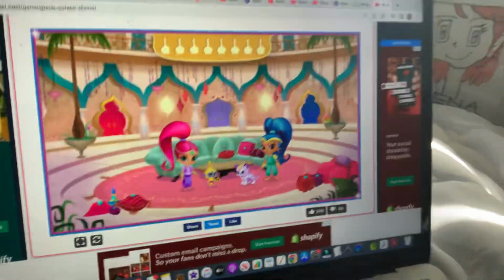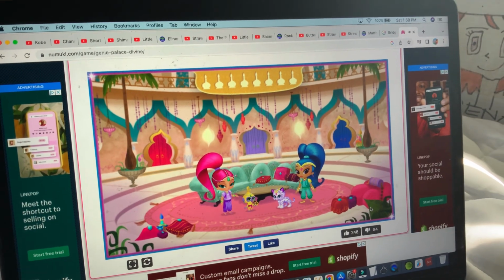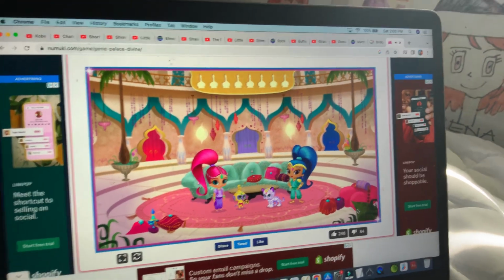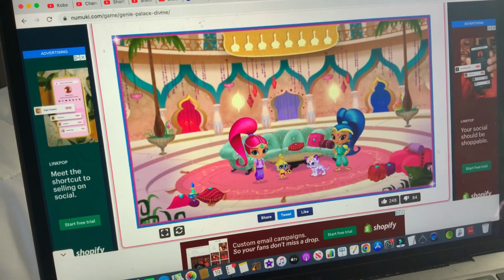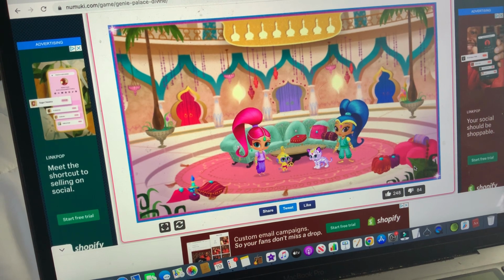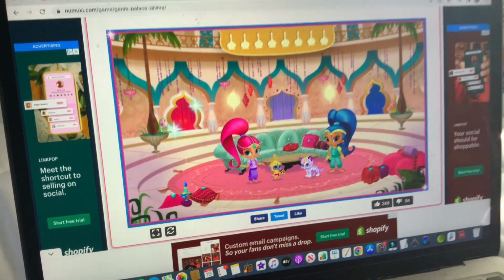Welcome to our living room. Isn't it genie-rific? It sure is, Shimmer. And there are more magical places to play in the palace, too. To play Genie dress-up with me, tap my bedroom door.